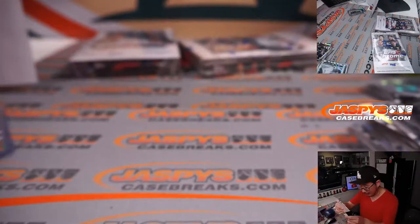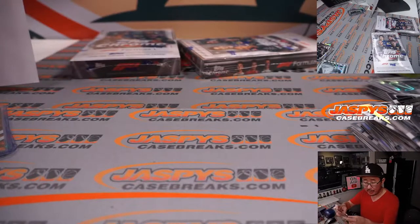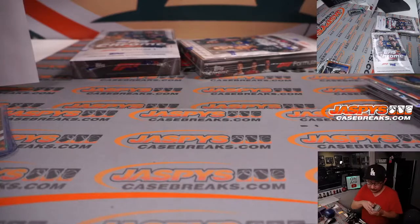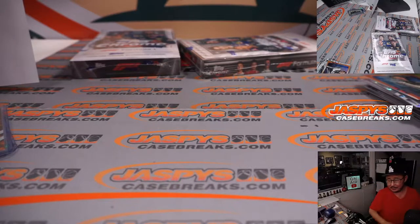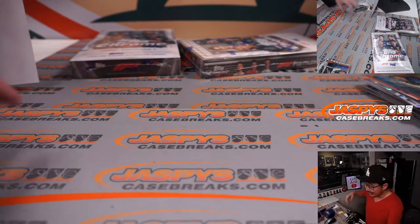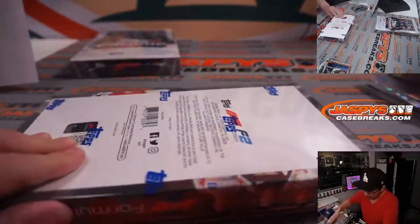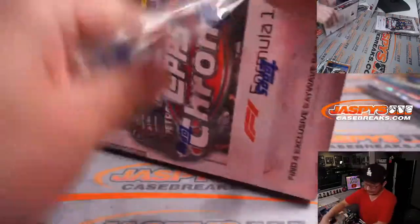This orange, not numbered, but also nice. F2 Prema is combined with Williams Racing, so that goes to Ryan. And of course, congrats to Brenton. He's got Mercedes randomized to him. He gets that gold wave Lewis Hamilton. All right, one more light box.